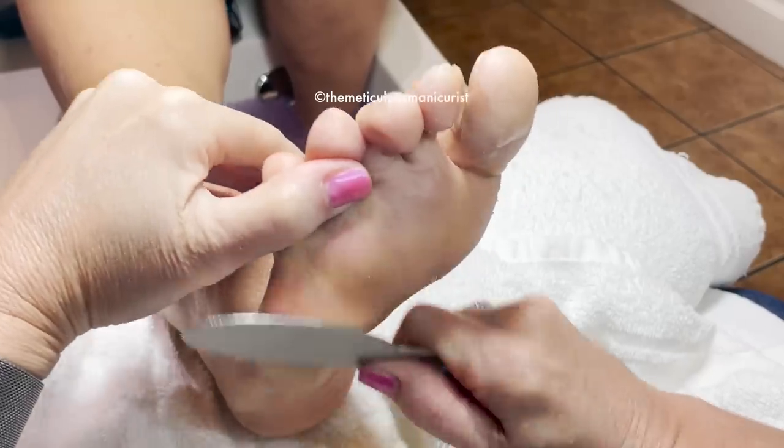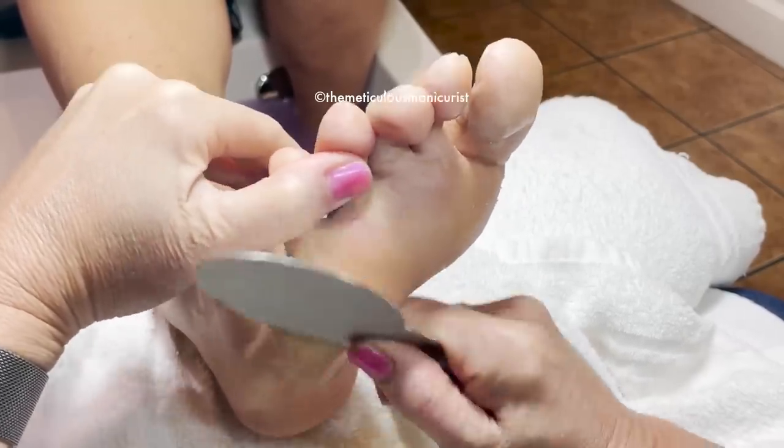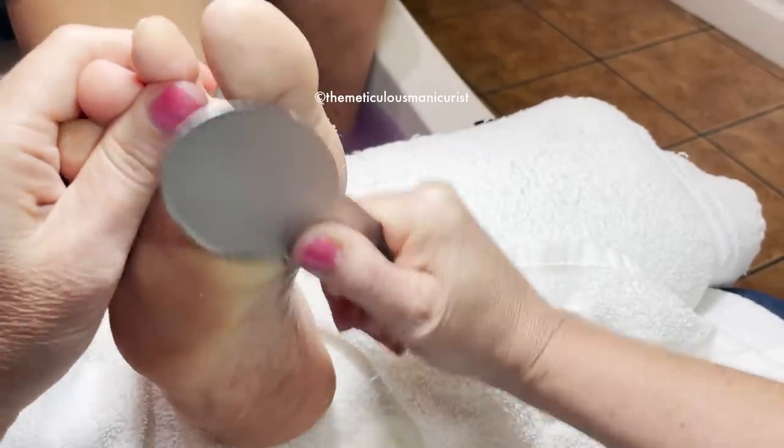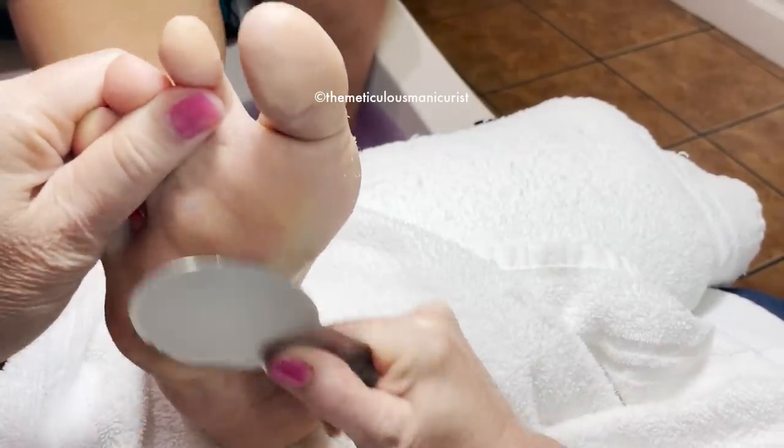So right now our feet don't look that bad, really, but as soon as you see the skin coming off, you'll see all of the discoloration and stains from the dirt and mica.